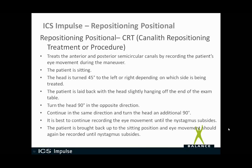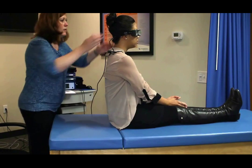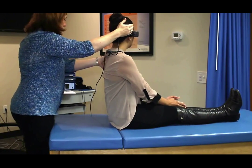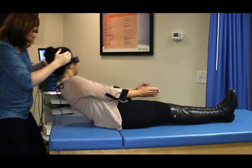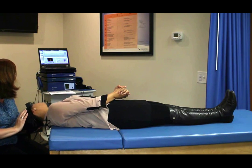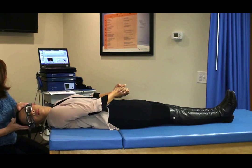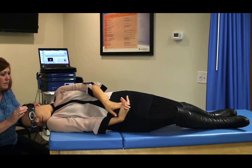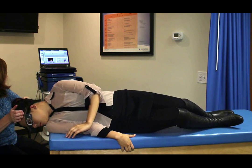The patient is sitting. Just like Dix-Hallpike, the head is turned 45 degrees to the left or the right, depending on which side is being treated. The patient is laid back with the head slightly hanging off the end of the exam table. Then the head is turned 90 degrees in the opposite direction. Continue in the same direction and turn the head an additional 90 degrees.